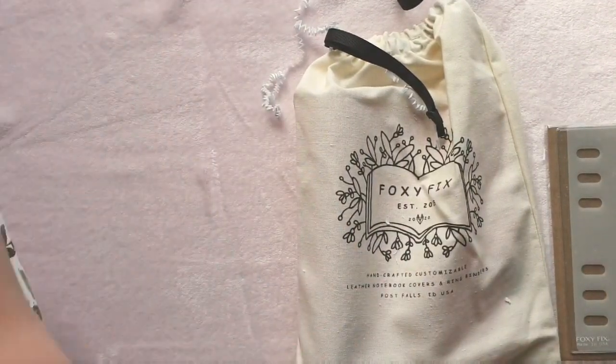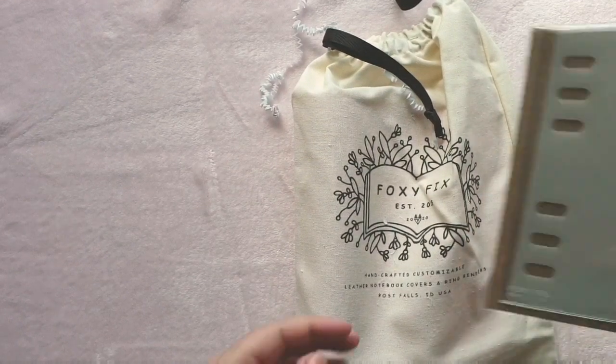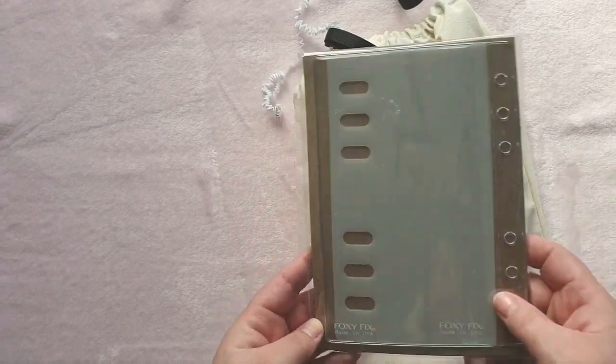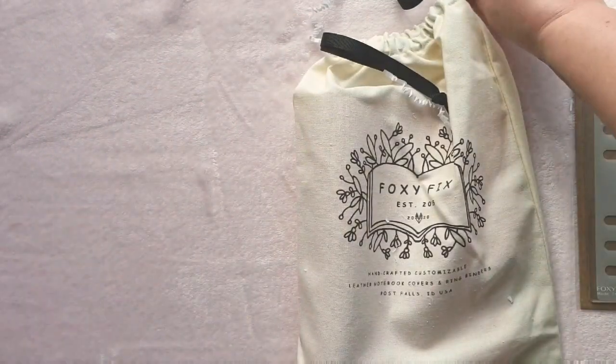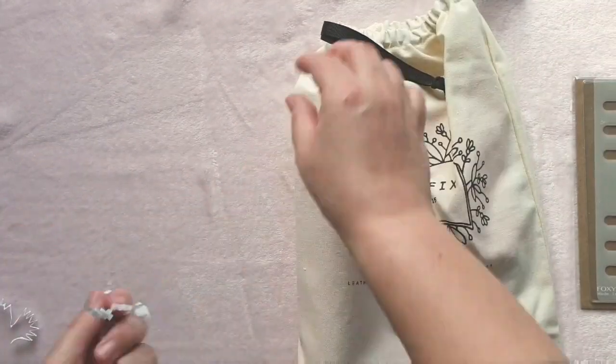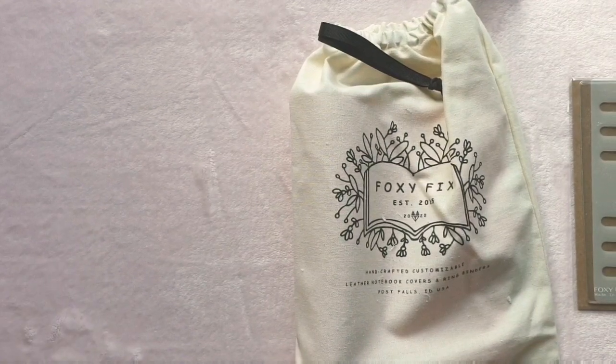But why is that different? Oh, I know why it's different. I was going to say, why is that a different size when I ordered personal wide, but I'll tell you why afterwards. So I ordered this about January the 13th-ish. So it's taken quite a while to get to me.